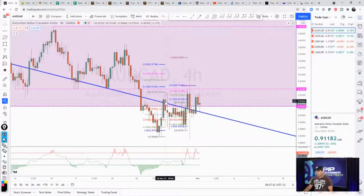Now, once again, if you've got access to the trade copier, then this is a great way that you can go ahead and find a trade. All you've got to do is go into your Telegram account where the trade copier signals are being sent, and then look at the trades that we have on the Aussie CAD. Now, as I look at the trade copier right here, it looks like we have 0 trades that have been implemented on the Aussie CAD. So we are flat on Aussie CAD at the moment.